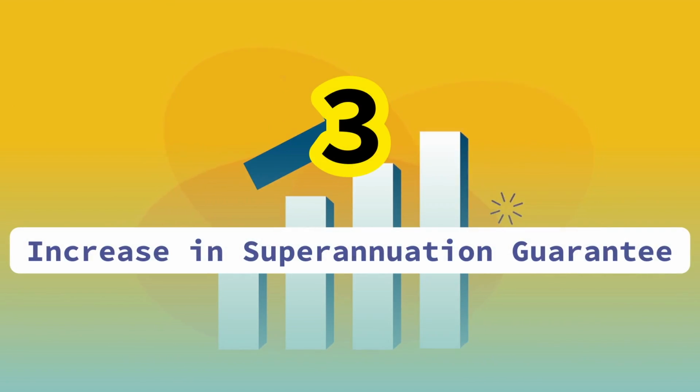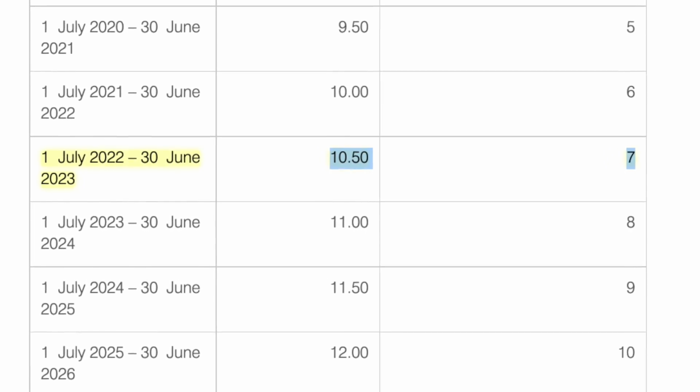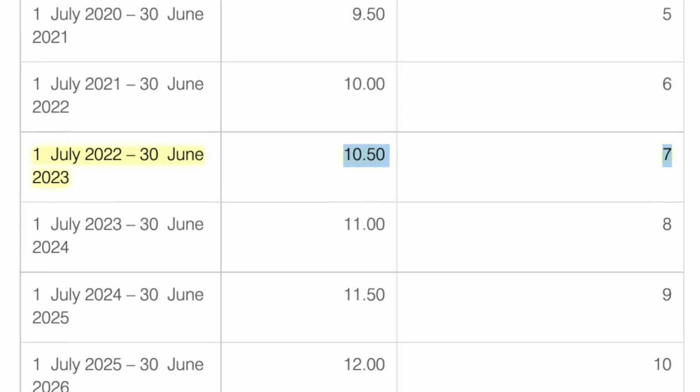Now the third major update is in regards to the increase in superannuation guarantee. For those people who don't know, superannuation is like a retirement fund, and your employer has to pay you a certain fixed amount of superannuation on top of your salary or wages depending upon how many hours you worked. That percentage is now increasing from 10% to 10.5%, which effectively means you will have more funds in your superannuation account. Clearly another positive news for international students.